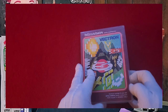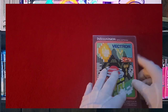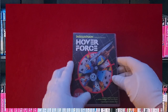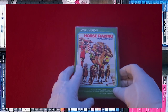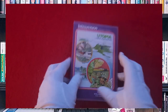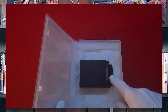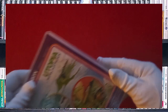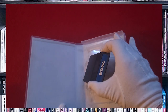I think the rest of my collection is in Universal Game cases as well. We have Vectron. Hover Force. Sounds like an interesting game. I've not really gotten into the Intellivision too much, but I do plan on playing it in the future. Horse Racing. Utopia. I tried modifying the Universal game cases to hold these games better, but eventually the glue gives way and you just can't keep them in there that well. Boxing.